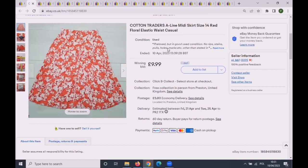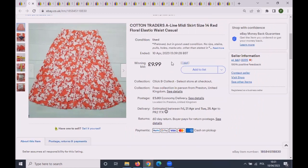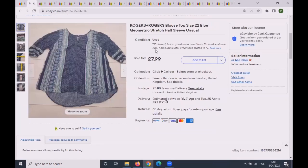Cotton Traders skirt, beautiful skirt, nice flowery design. This was on auction, customer came with an offer, I countered with £8.50, and the lady took it, so £8.50 plus postage. This Rogers and Rogers blouse, size 22, it was kind of biggish for a size 22, but that's what the label said. £7.99, which is good for Rogers and Rogers. £7.99 plus postage.